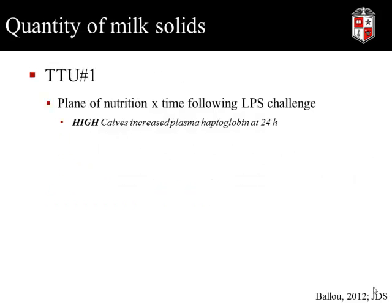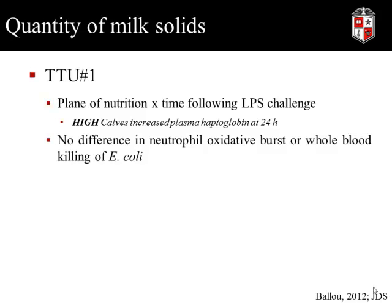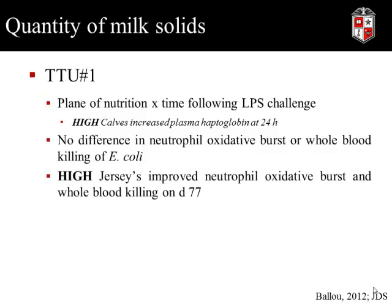One of the outcomes was that the high plane of nutrition calves, irrespective of breed, had increased plasma haptoglobin 24 hours after the LPS challenge. So they had a more intense acute phase response after the subcutaneous LPS challenge. There was no difference in neutrophil oxidative burst or whole blood killing of a live E. coli at day 4 or 42. However, the Jersey calves that were previously fed the higher plane of nutrition had improved neutrophil oxidative burst and whole blood killing on day 77.